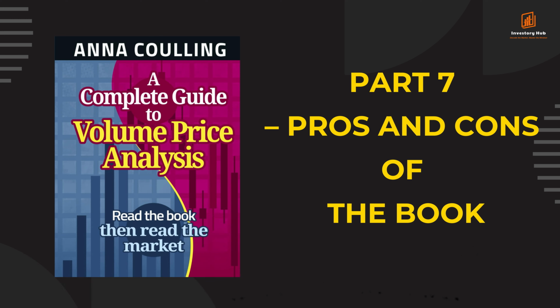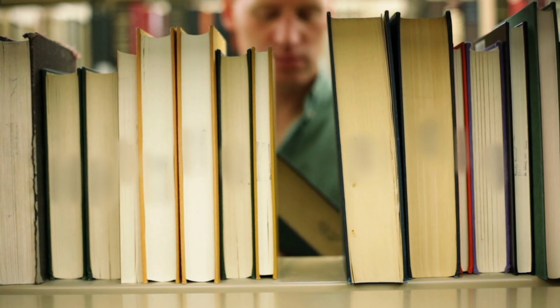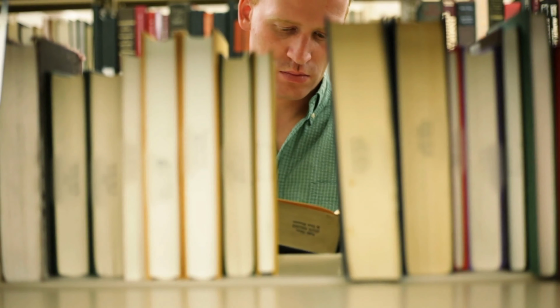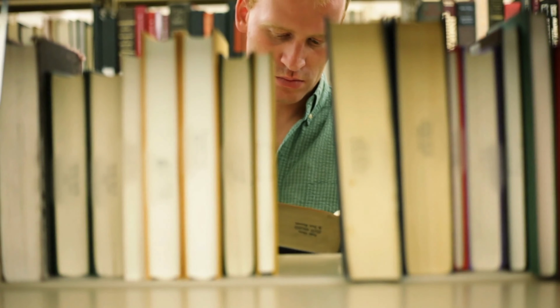Part 7. Pros and cons of the book. Let's be honest. Every book has its strengths and its limitations. And with A Complete Guide to Volume Price Analysis, I want to give you a fair and balanced take, so you can decide whether it's the right fit for you. Let's start with the pros.